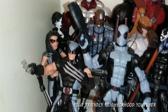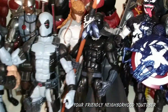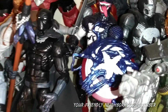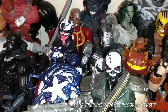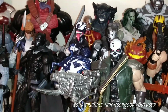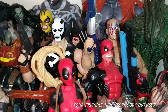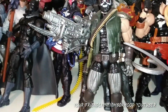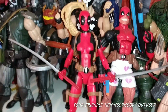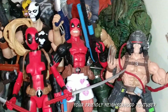We'll drop down to my third shelf, I guess. This is kind of like the X-Force team right here that I somewhat built. Venom Pool, because I had no idea where to put them. Walmart exclusive Black Panther, Venomized Captain America, Deathstroke, Dark Beast, the Punisher, Warzone, War Machine, She-Hulk, Outback Hulk, if that's what you want to call him, Grey Hulk, Man-Thing, Crossbones, Thrasher, just random stuff, man. She, Deadpool, Lady Deadpool, Weapon X.